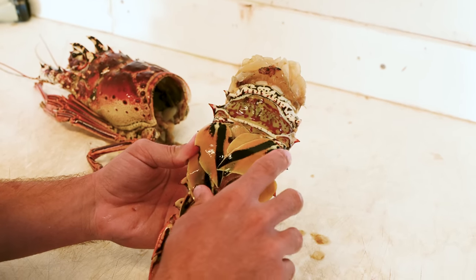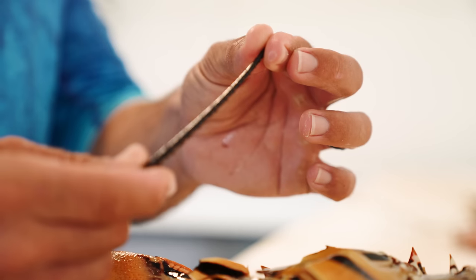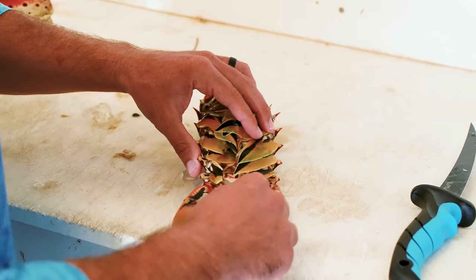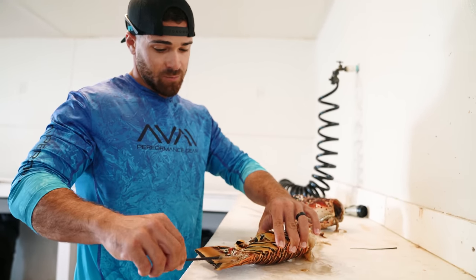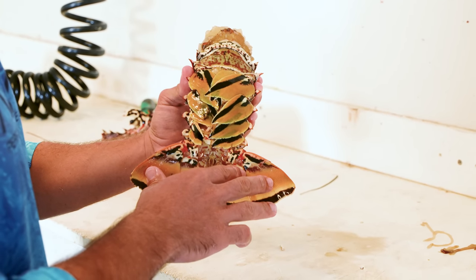And we're gonna take an antenna from one of the lobsters. And if you look closely at the antenna, it's barbed. And what we're gonna do is we're gonna take that, stick it right up here, push it all the way up, and then we're gonna use the barbs to pull out that vein there. Right now, he is ready to eat.